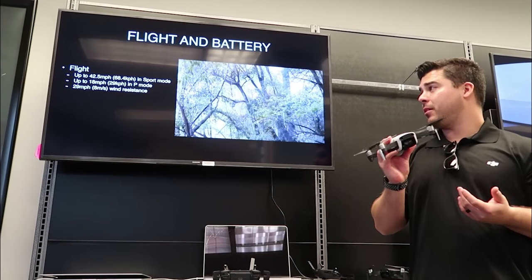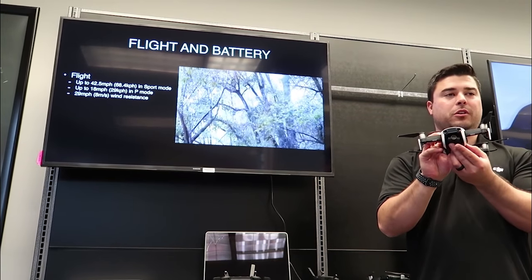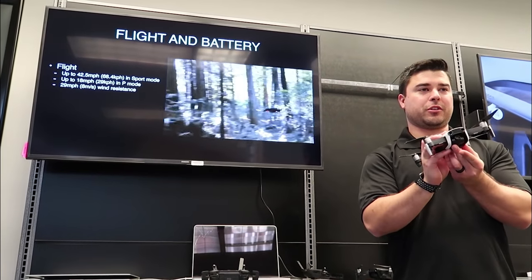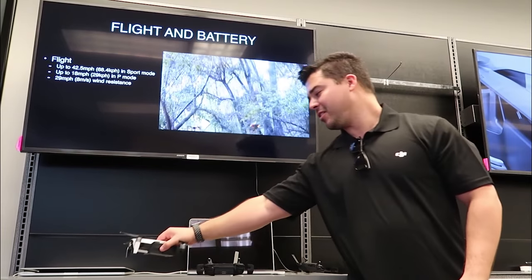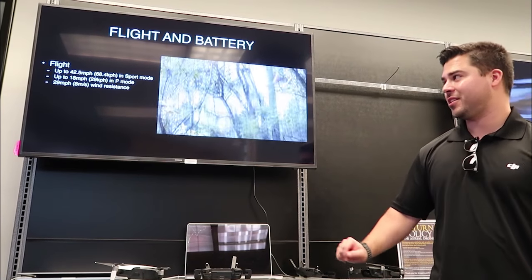At 29 miles per hour, the mechanical limits of the gimbal actually get hit, so you get a little bit of Dutch angling in your shots, unintentional, but you can fly the aircraft in faster, and we'll probably be able to show you that today.